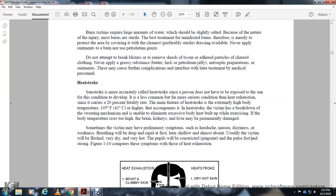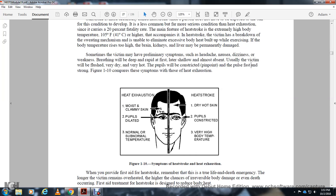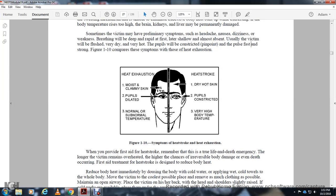If the body heat rises too high, the brain, kidneys, and liver may suffer permanent damage. Some of the primary symptoms are headache, nausea, dizziness, weakness, and breathing that is deep and rapid at first, later shallow, almost absent. The usual victim will be flushed, very dry, and very hot. The pupils will be constricted to pinpoint and the pulse fast and strong. Compare with heat exhaustion: moist skin, constricted pupils, dilated, normal or subnormal temperatures, versus very high body temperature, constricted pupils, dry, hot skin.